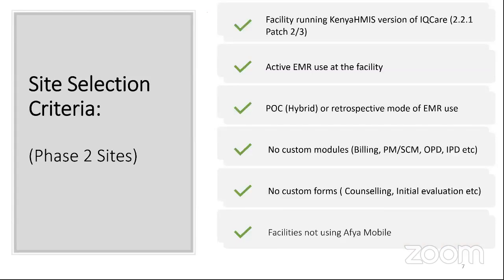So for the site selection criteria, it's the facilities running the Kenya HMIS version of IQ Care. So this is what I'm talking about, the mass migration, this phase 2. It is running the Kenya HMIS version, that is 2.2.1, before the migration. Another thing is, of course, all these are active EMR facilities, they're actively used. Let's keep this in mind.